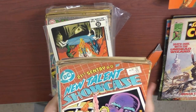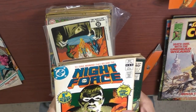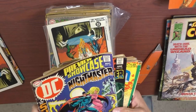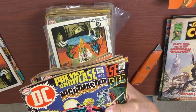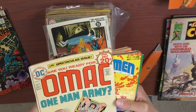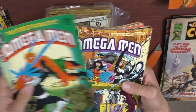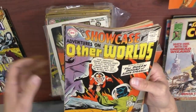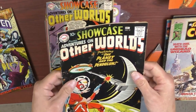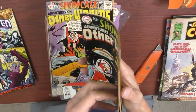More New Talent Showcase. Night Force. Showcase 82. OMAC 1. Mega Man. Oh, here we go. Showcase 18. Holy sh... I believe this is, what's his name?